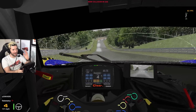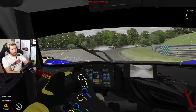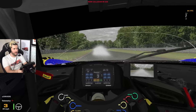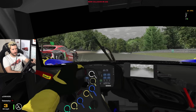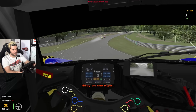How cool does this look, though? Oh my god, I have no idea where to brake here. I just threw myself in. Oh my god, that was terrifying. I'm just guessing at the moment. I've not done any laps around here at all in practice, so just guessing where I can put the car and where I can't. Some of the AI really getting away quickly, some not.